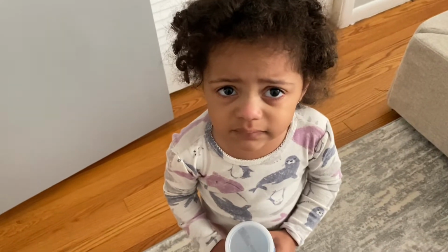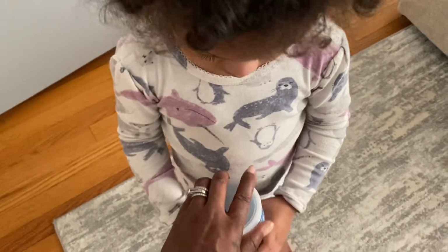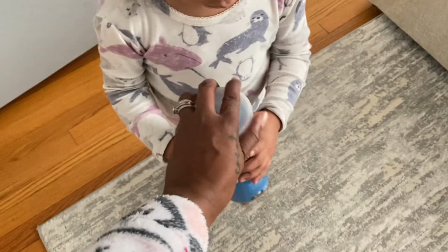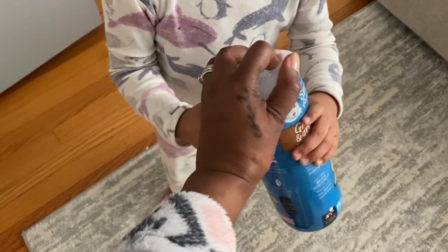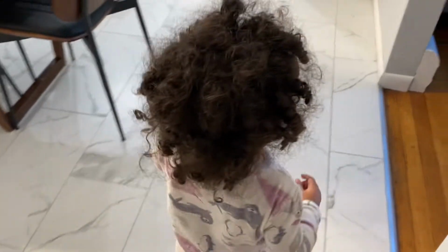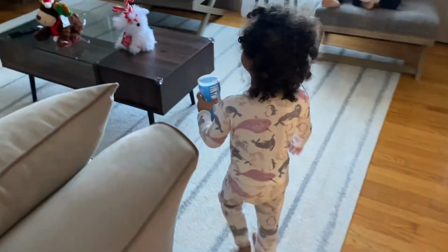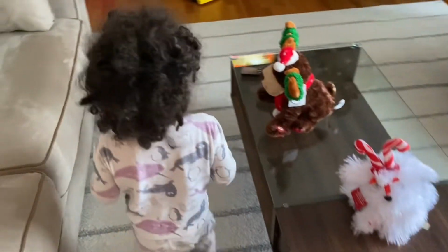Zoe, mommy's gotta do your hair. Wait, what? What's that face for? Want the puffs open? Hold it. Hold it. Mommy still gotta do your hair. Zoe, you're coming to do your hair, girl. Can we give Mason some puffs? Come.